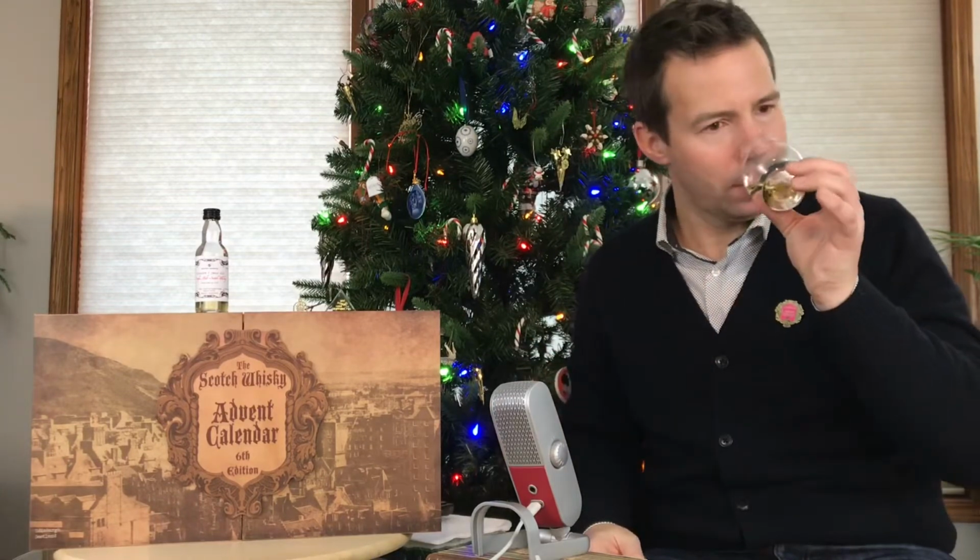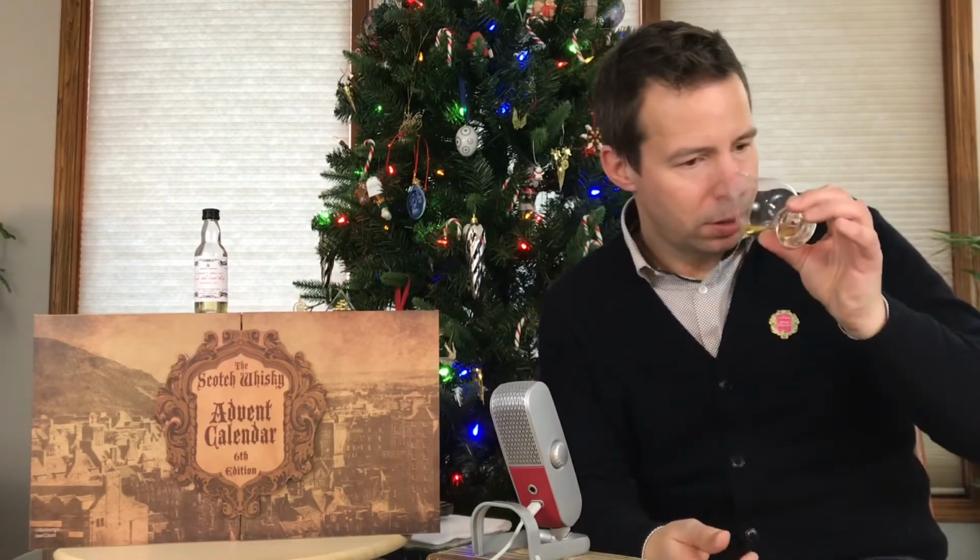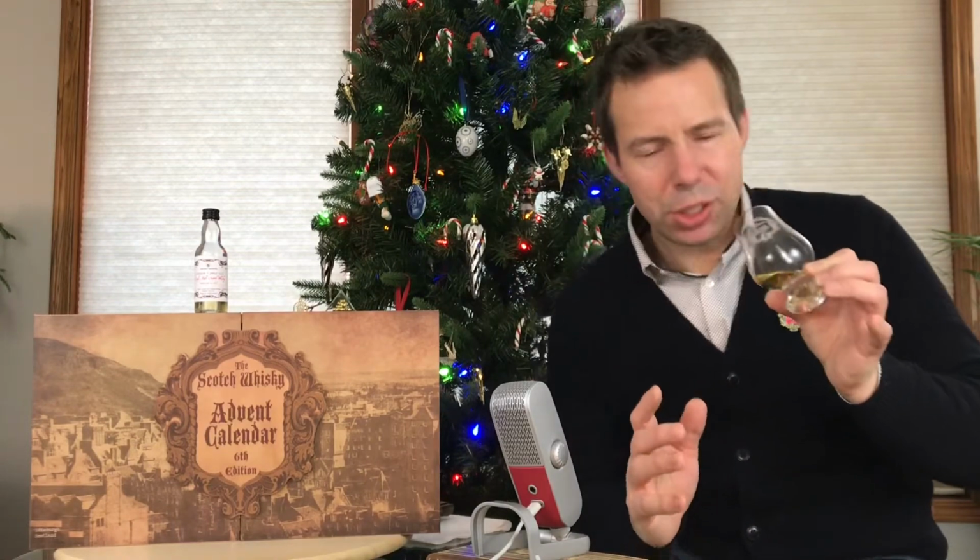Beautiful toasted cedar and oak coming through here. Big, huge vanilla notes. More so than I typically would get with something peaty. Beautiful fruit and vanilla coming through here. It's like a fruit pastry with vanilla custard. The peat has diminished, but you still have that toasted oak, toasted cedar sort of a note coming through on the nose.